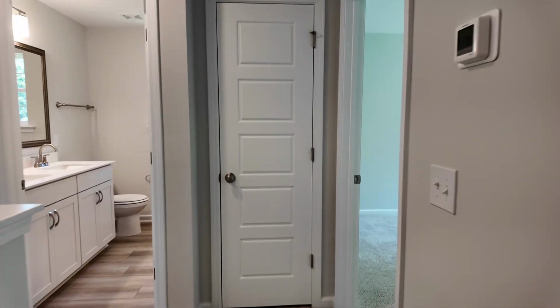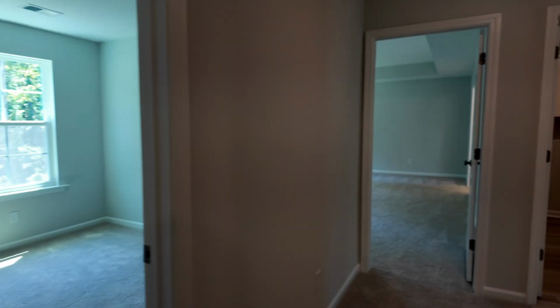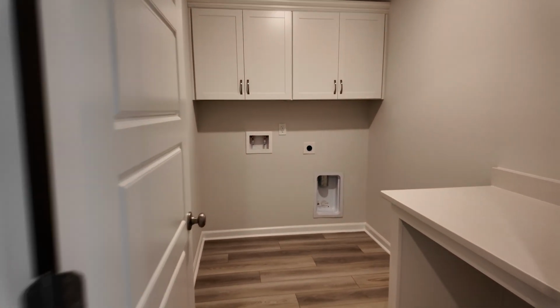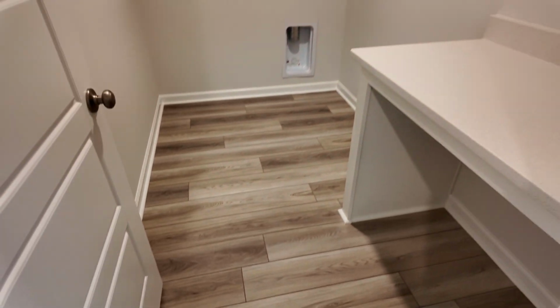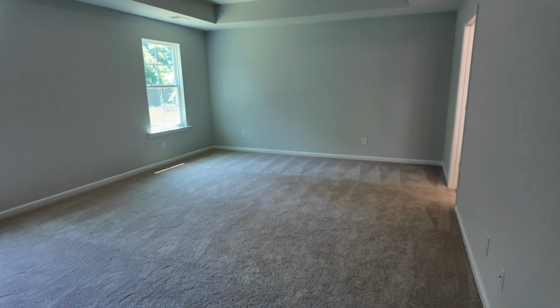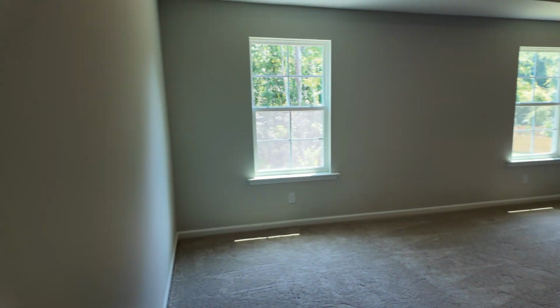We're gonna, you know what? We're gonna go to the primary bedroom first, because it is spectacular. By the laundry room right here. We don't want to miss that since we're already here. You know, see the wet area's got the LVP on it. Folding table. That's great.